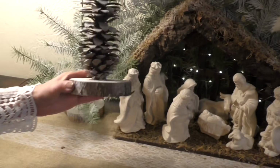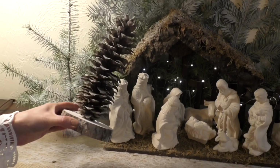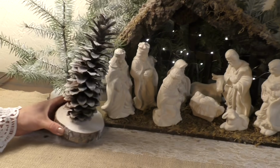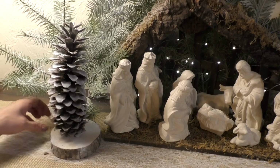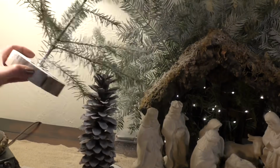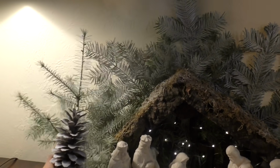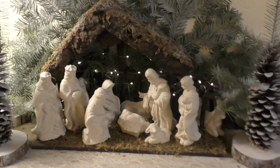And here my husband just quickly cut me some little wood rounds, and I glued on this pine cone, just to make it look like a little pine tree, and just snow sprayed it. And over here I cut some fir branches and glued them on here for like little trees, just to give it a very woodsy look.